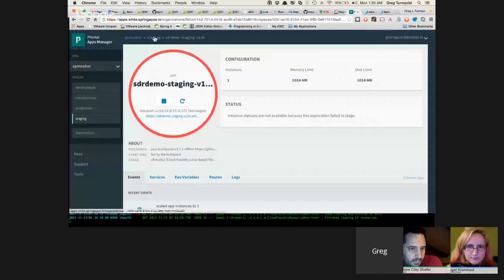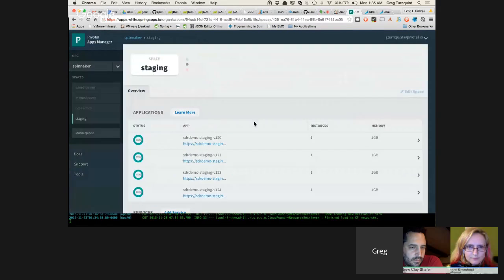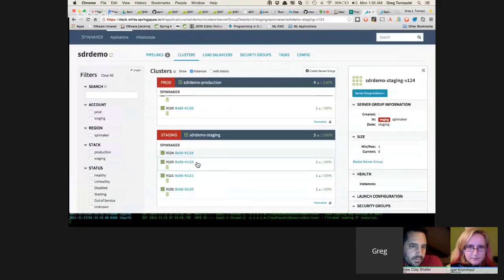So then, if you go and kill those, we should see them disappear from Spinnaker. Yeah. And here you can see that I have V124, but there's no little second chiclet underneath here like the others have. Yeah, which is kind of perplexing, because I thought it would have worked.